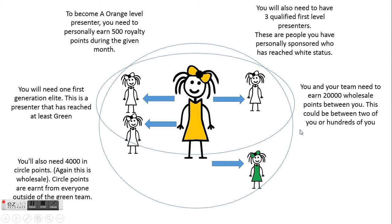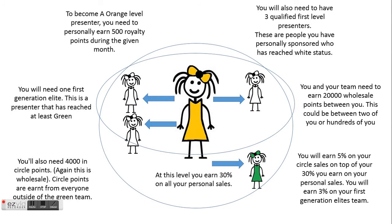It could be just two of us working in that month, or it could be 2,000 of us working within that month. You never know how many girls you're going to have in your team. You never know what the sales are going to be like, but it is a team effort. And so 20,000 wholesale points between all of you. There we go, between everybody in that circle.